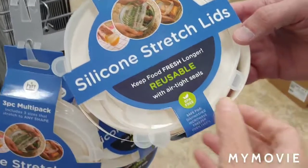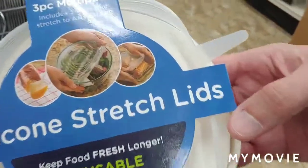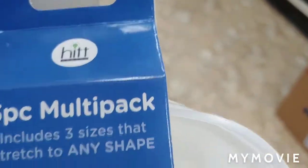These are kind of cool, guys. They're silicone stretch lids. And you just pull them over to like what you want them to fit. Is that awesome? I've never seen this before.